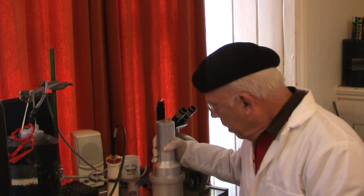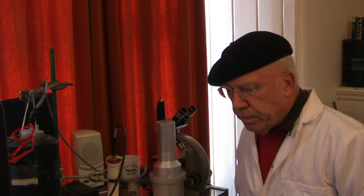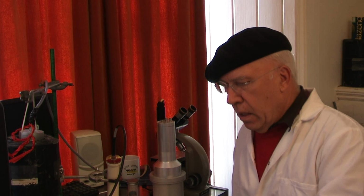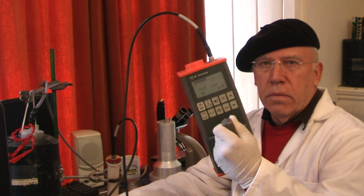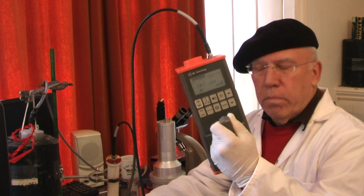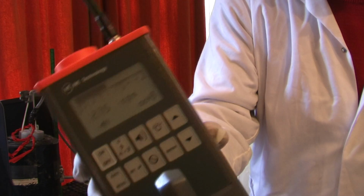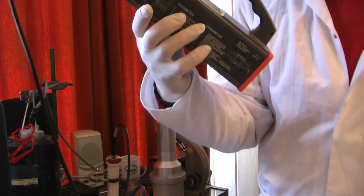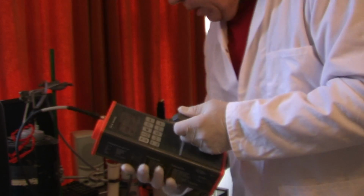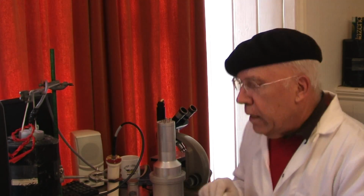But in this case, because there was not much dust, I decided to use a beta scintillating counter, one that also detects alpha emitters. That's this device here. I've got it switched on at the moment, and it's measuring just the background here. You can see the background varies slightly, but it's about 3 counts per second. We've got 2.81 there now, but it goes up and down, and you can integrate it over a long time period.